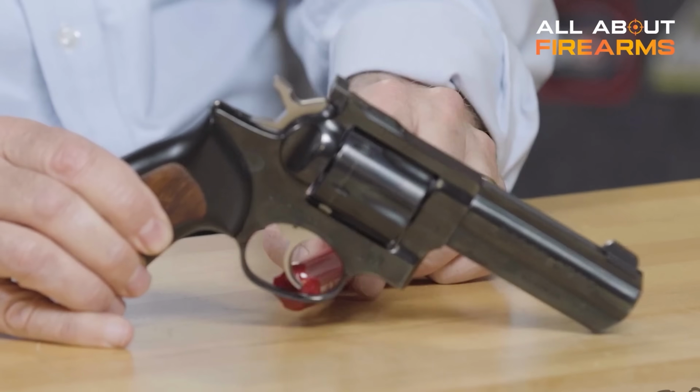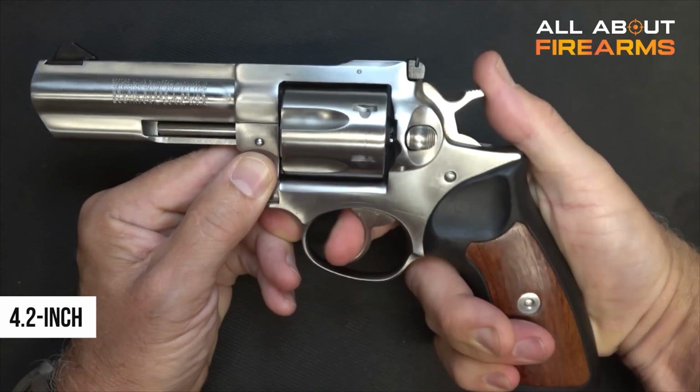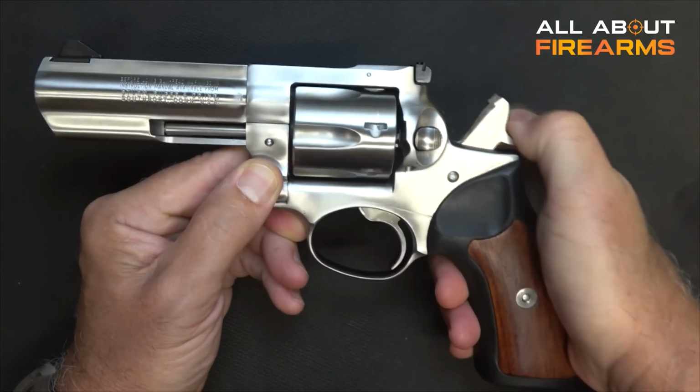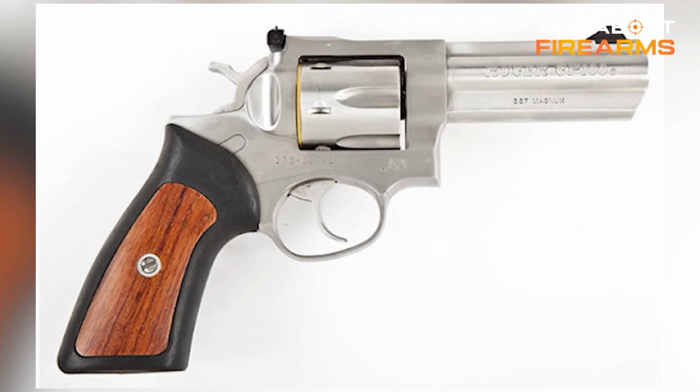Everything about the GP100 screams durability. It's got a full steel frame, a beefy 4.2-inch barrel, and a grip that just melts into your hand. And that weight, it's not just for show. It tames .357 Magnum like it's nothing.